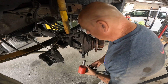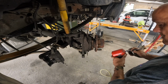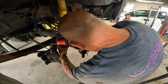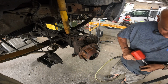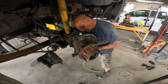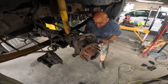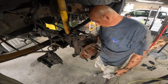The wheel bearing is bolted on with 21 mil. Should probably use an extension on this, that or a swivel. So we're gonna switch over to a swivel. I think it's gonna be easier getting in there. Probably use it on both sides, especially going back with it. Get a breaker bar on this one here. That one was on there. That one was a little tight.